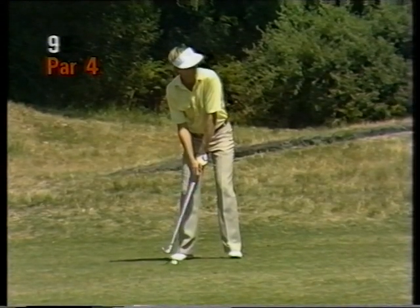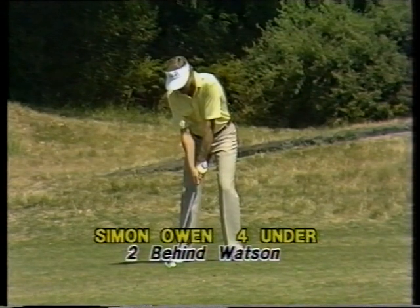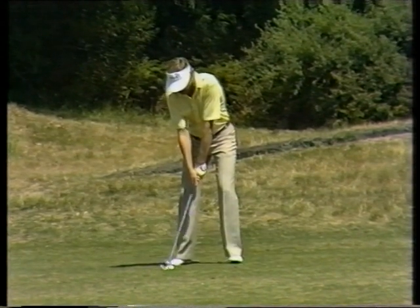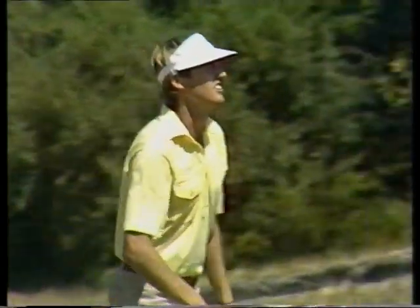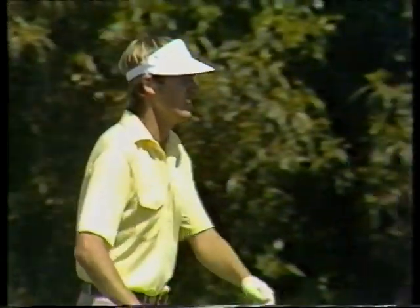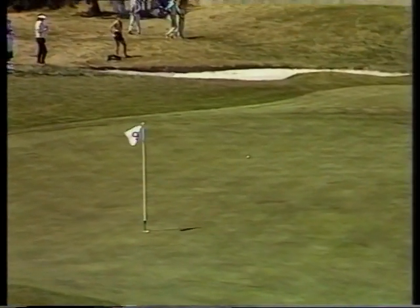Now, Simon Owen, who was at 4 under. And of course, 4 under is just 2 behind. This is his second shot at the 9th, the man who almost won the Open at St Andrews, but Jack Nicklaus eventually won. That's a pretty good shot.